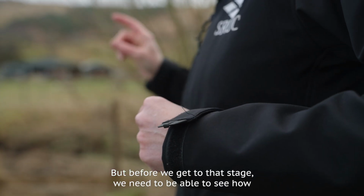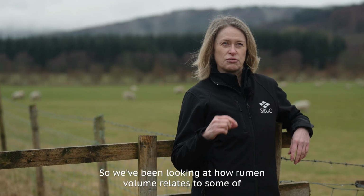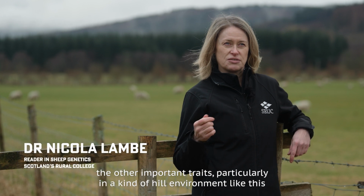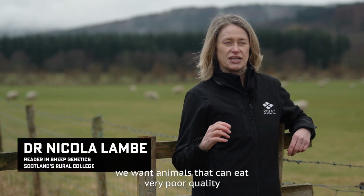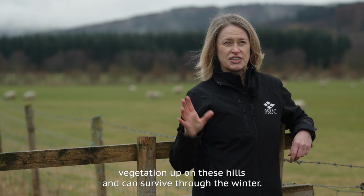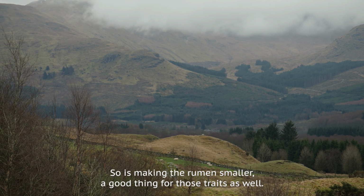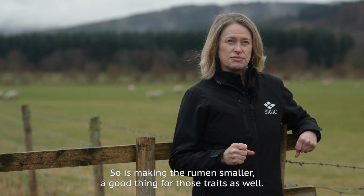But before we get to that stage, we need to be able to see how those traits all relate to each other. So we've been looking at how rumen volume relates to some of the other important traits, particularly in a kind of hill environment like this. We want animals that can eat very poor quality vegetation up on these hills and can survive through the winter. So is making the rumen smaller a good thing for those traits as well?